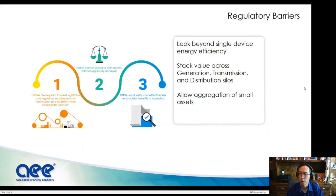And then the other big picture piece here, and I think the mindset that we need to create, especially on the regulatory side, is that much of the utility industry is driven by regulatory limitations, or regulatory rules, I should say. So, electric utilities, especially investor utilities, have to meet the legislative requirements of their region, but they also have to keep the lights on. They can't really spend or make money without regulator approval. And after the fact, they have to justify that what they did was right.